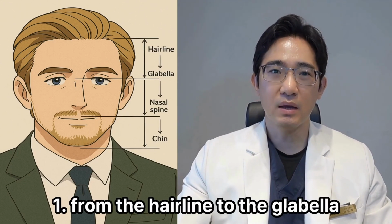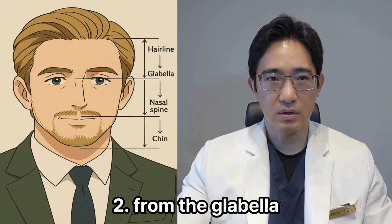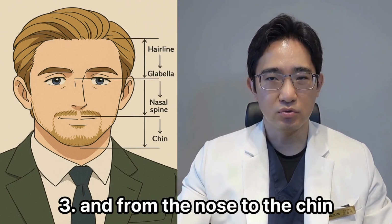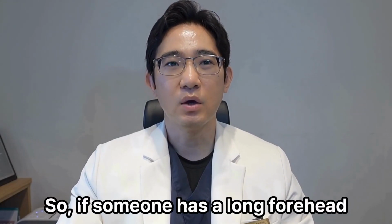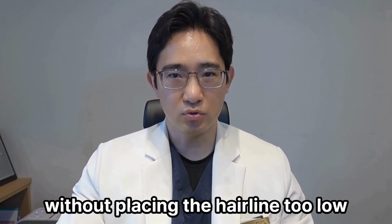1. From the hairline to the glabella, between the eyebrows. 2. From the glabella to the base of the nose. 3. And from the nose to the chin. Ideally, these segments should be balanced. So, if someone has a long forehead, we can restore proportion without placing the hairline too low.